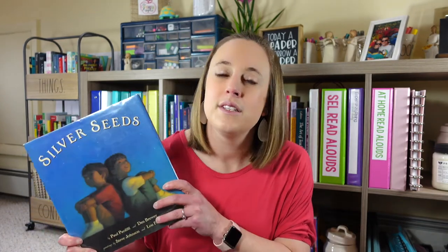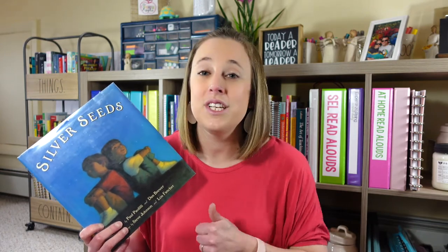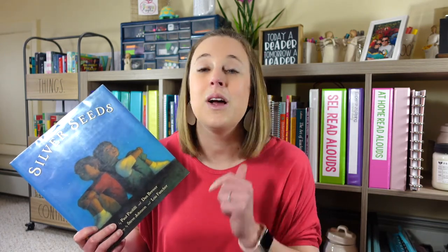Now, let's jump into those poetry books. The first one that I have would be perfect for younger grades. This book is called Silver Seeds, and it is full of acrostic poems about nature. There are acrostic poems about everything that you find in nature, from trees to hummingbirds to clouds.